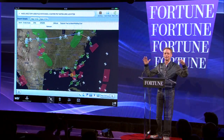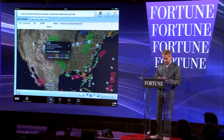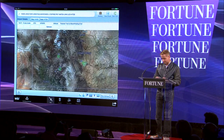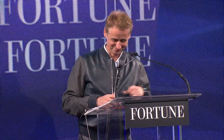Some of you may be, like I am, avid users of Waze. Think of this as Waze for flying. All the planes that are in the sky right now are helping to make sure you have the least amount of turbulence and the best chance of taking off today. And if you have issues going to our airport, chances are you're going to be fine until later in the afternoon. Thank you very much.